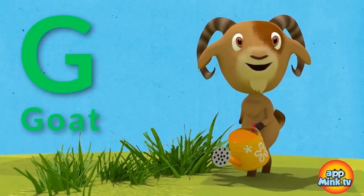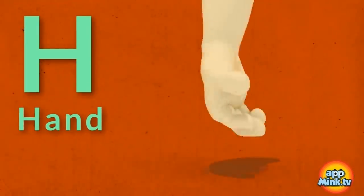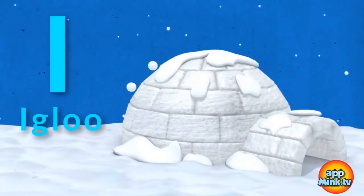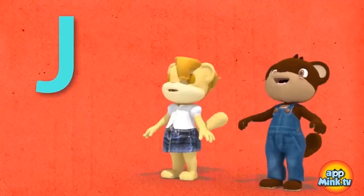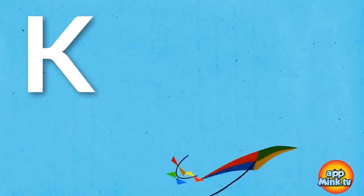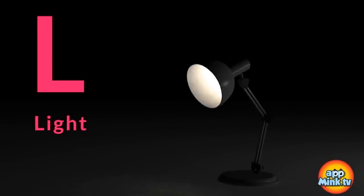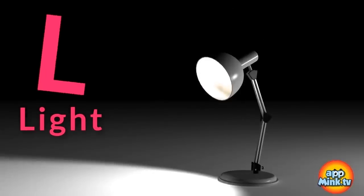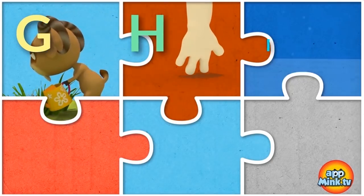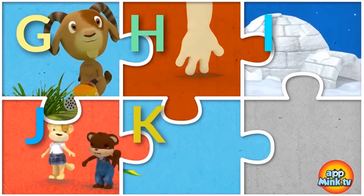Goat starts with G. Hand starts with H. Igloo starts with I. Jump starts with J. Kite starts with K. Light starts with L. It's easy to learn letters you see. It's easy to learn singing with me.